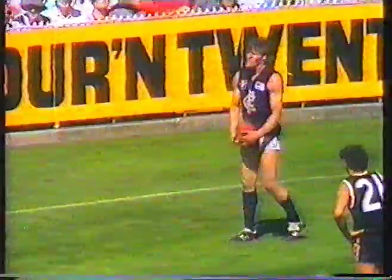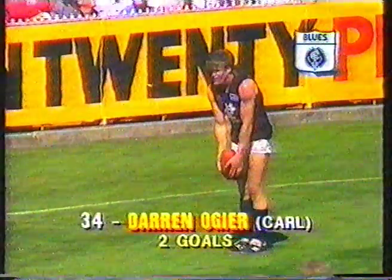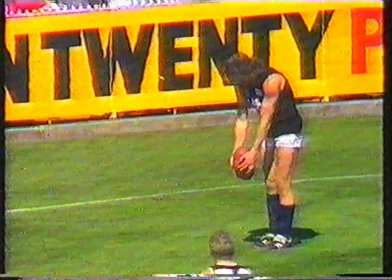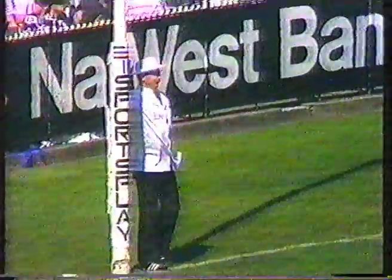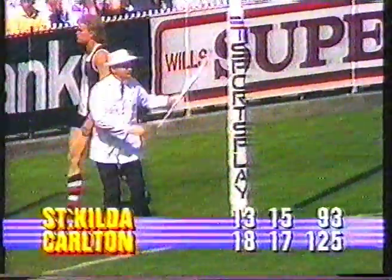You must go the punch when caught behind. And that's 9 marks to Darren Ogier. And he is lining up for his third goal? Third goal, yes. He's kicked 2 goals for the afternoon. And he's been a great player up there on that Carlton forward line. What's he done with that one? Missed it? Hit the post. Hit the post, yes. 2 goals, 5 to Darren Ogier.